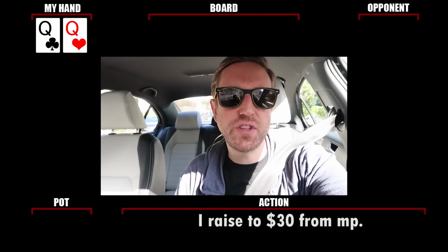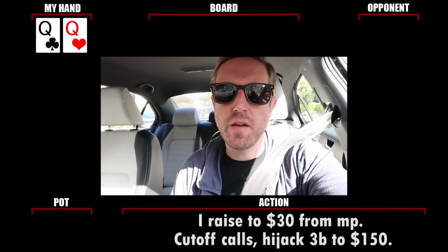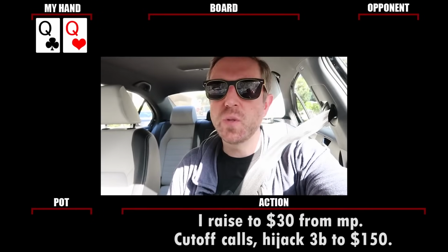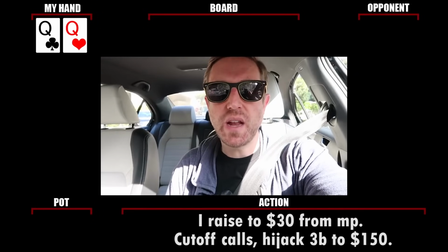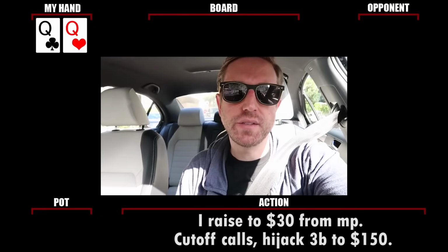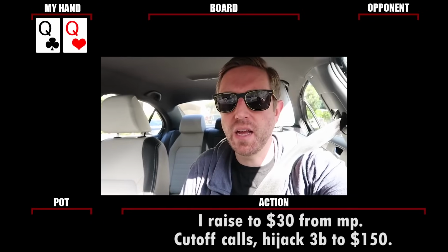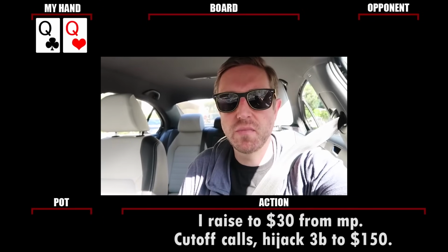In this next hand, I open up pocket queens to 30 from middle position. Player on my direct left calls, and the cutoff makes it 150. Folds back to me, and pocket queens, definitely towards the top of my range here. I think you can make a case for flatting, but with all the betting going on in middle to late positions, I feel like this is definitely towards the top of my range here.